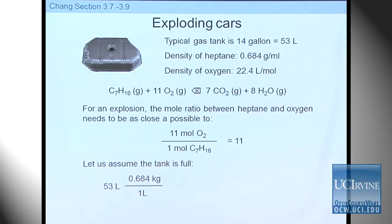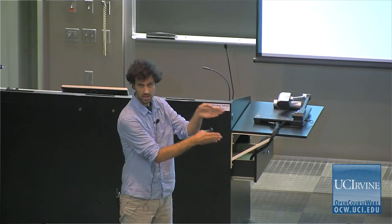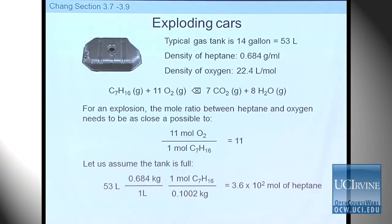If the mass is expressed in kilograms, I can express it in moles by dividing by the molar mass. Watch out to do that correctly. Usually the molar mass is given in grams per mole, but now I do it in kilograms per mole, so you divide by 1,000. The kilograms cross out, and what you get is moles of heptane. Same calculation as we did before: you have the mass, you divide it by the molar mass. Heptane is about 100 grams per mole, which means it's 0.1 kilograms per mole. I find 3.6 times 10 to the second moles of heptane. So this is the amount of heptane that I have.